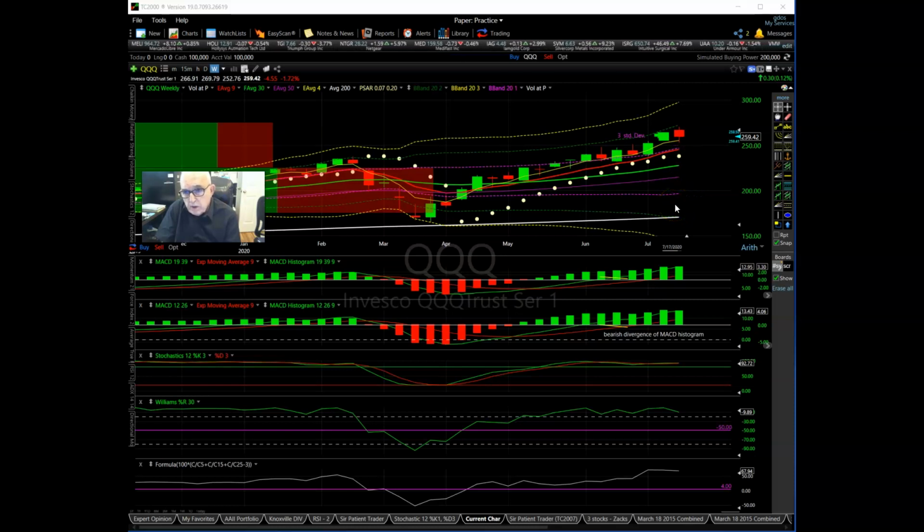Insofar as the other indicators are concerned, you could see the MACD histogram, both of them, the 19-39 and the 12-26, they're both in bullish territory. And these other indicators are bullish as well. So let's turn to the daily chart.